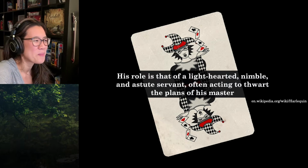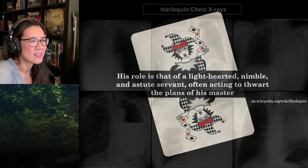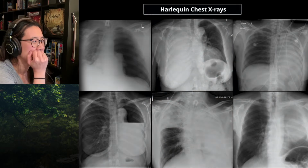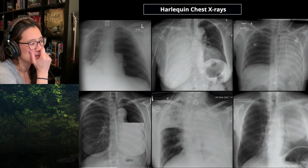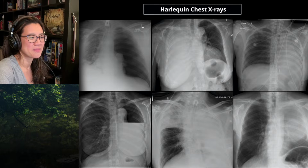Because what I call a harlequin chest X-ray, if you go to the next slide, is an X-ray where one side's white and one side's black. And you have to work out which side's abnormal and why. So the top three are all examples of what I call harlequin chest X-rays, but you can also have checks if you really want on the bottom three. So we can do checks and we can do stripes on whatever you like. So today's theme is the harlequin chest X-ray.